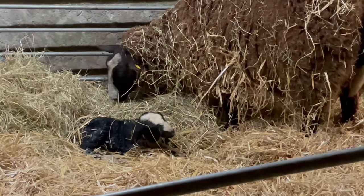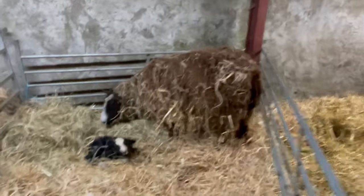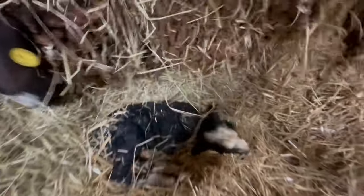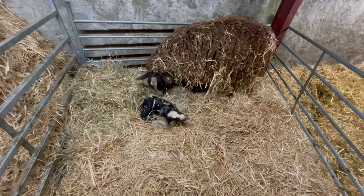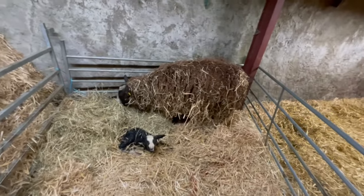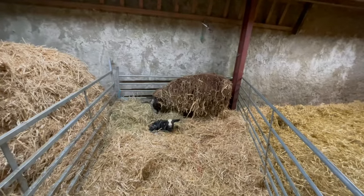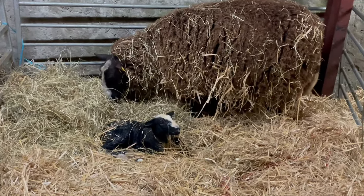But the mother is just not interested. She's a very nervous hogget. Come on. Come on. Okay. Just hope she doesn't reject it and start trying to kill it. You keep calling your mama, and hopefully she will decide that you are the one.